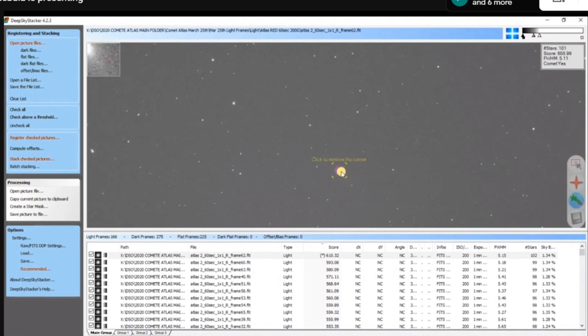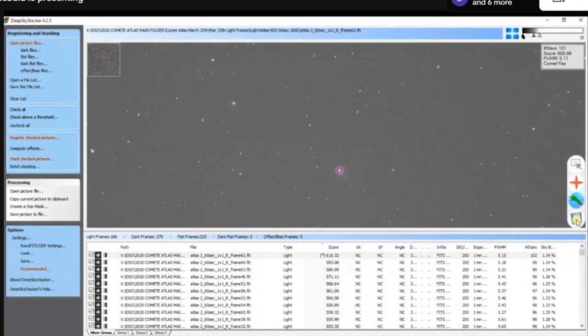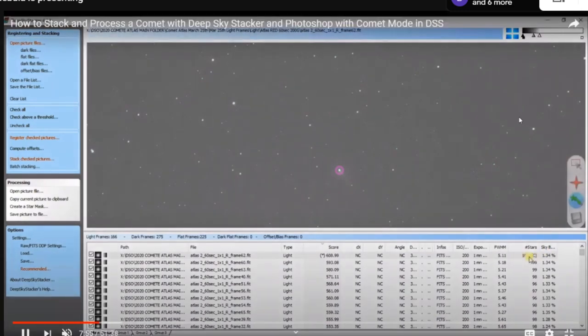Now this is the most important part. After, on the disk, you hit save. Now watch the numbers. When you see the stars right here, you'll see a C go right next to it. As soon as I click it, there it is. See.